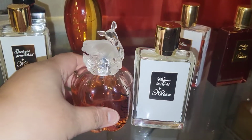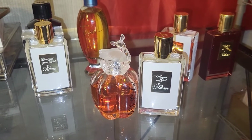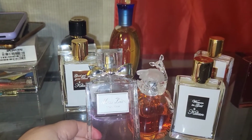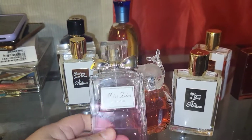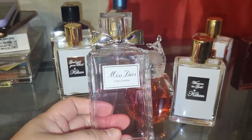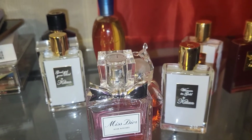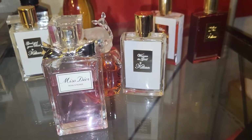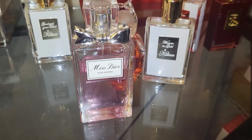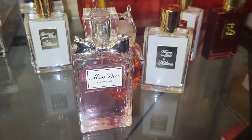Another one that is similar to my nose, though actually they don't share that many notes, but to my nose they are similar, and people always sleep on this perfume. This is the Miss Dior Rose and Roses. I never heard anybody hyping this perfume, but this is one of my favorite underhyped perfumes. This is a rose at the top, rose in the middle, and the base is white musk. The only similarity between Woman in Gold and this is the rose, but this is so good. So people who want to find an alternative to Woman in Gold without patchouli, try Miss Dior Rose and Roses.